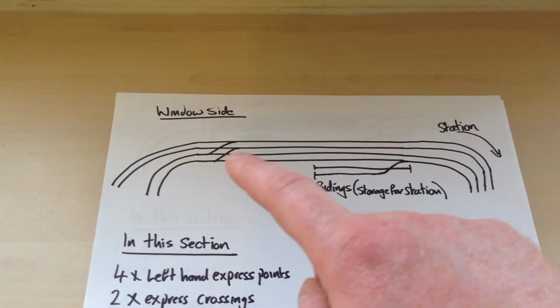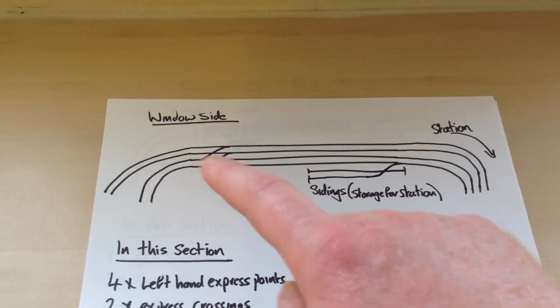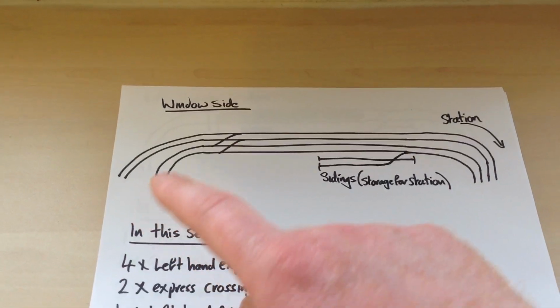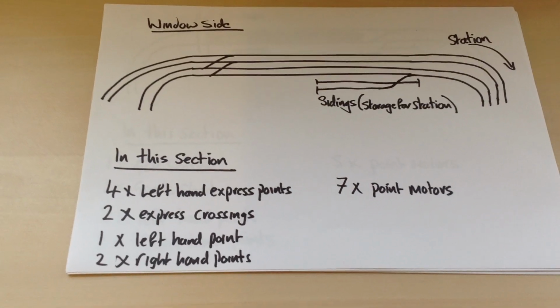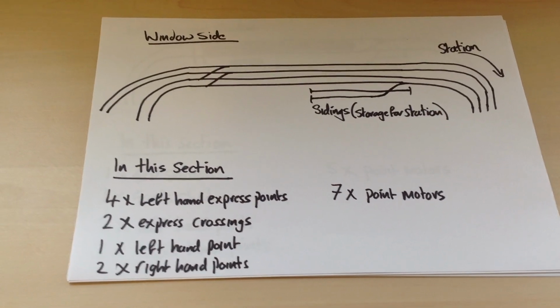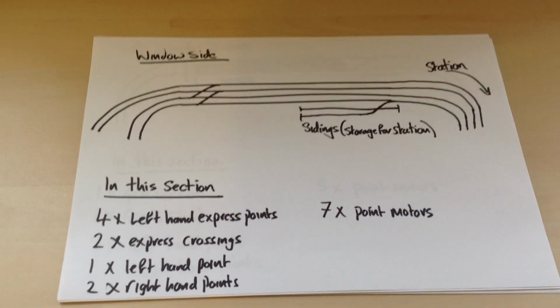So we've got a couple of crossovers over here, so we can move trains between the 2 sets of lines. So if I don't want things to pass through the tunnel, I can just bring them straight round the front of the layout down here. So in this section I've got 4 left-hand express points, 2 express crossings, 1 normal left-hand point and 2 right-hand points, and 7 point motors.